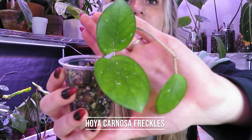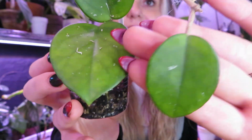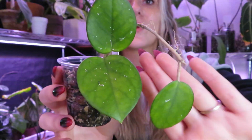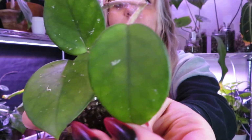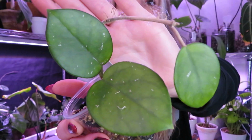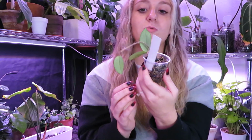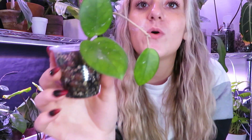The next Hoya, we'll talk about this guy. This is a Hoya CARNOSA Freckles. So this came as a freebie. I did an order from the plant shop Plants Wake You Up. They're popular on Etsy and eBay, and then they have their own website as well. So I actually just ordered straight off the website, and this just came with my order. And it's so cute. I didn't have one yet, so I was really glad to add it into my collection as well. So yeah, this doesn't have any roots yet. It's an unrooted cutting, so we'll see how that goes. That is the Hoya CARNOSA Freckles from Plants Wake You Up.